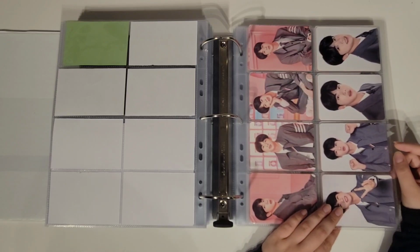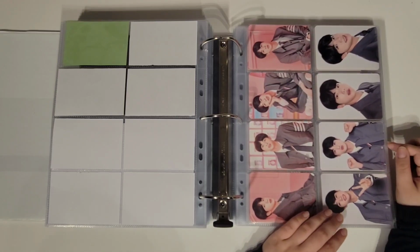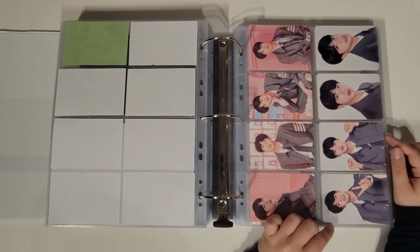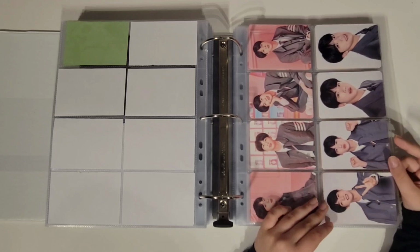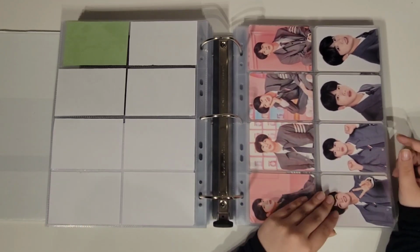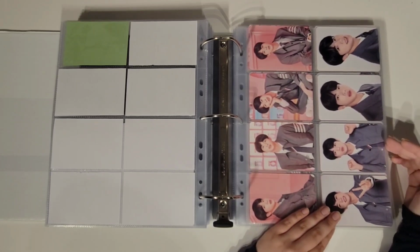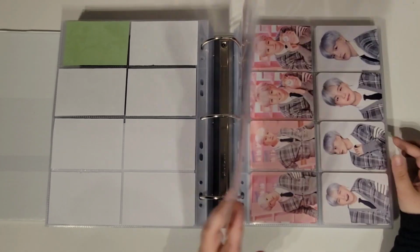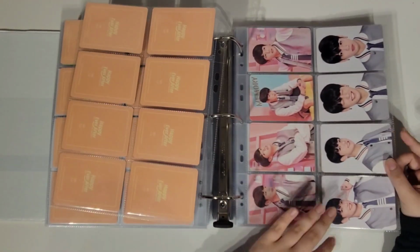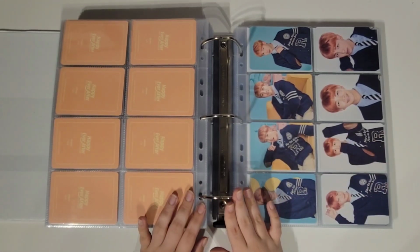I really want to collect for Musters and fan meetings. I want to do 2292 and then the 3rd fan meeting, like the photos and the postcards. I really love those, but for now I'm starting from 4th Muster. So I have Seokjin, I have Yoongi complete, I have Jungkook, and I'm going to be adding the units that I have on hand next time.